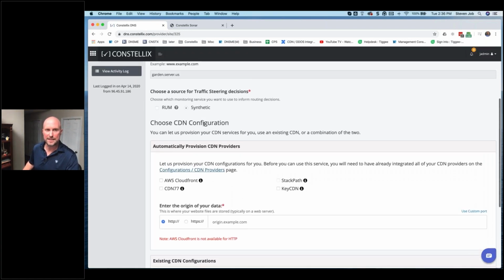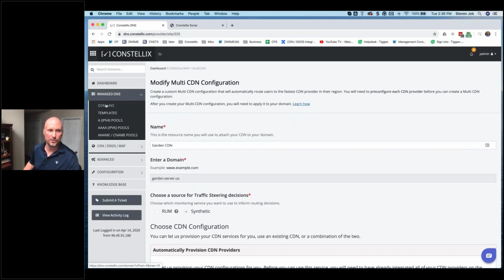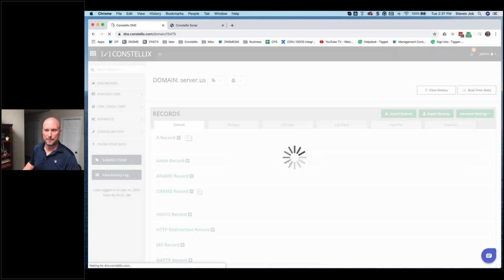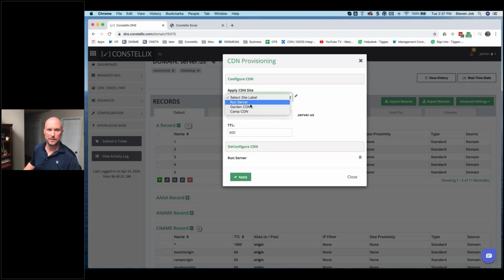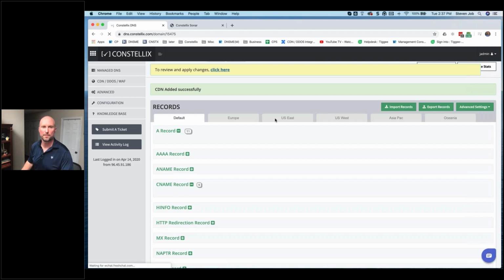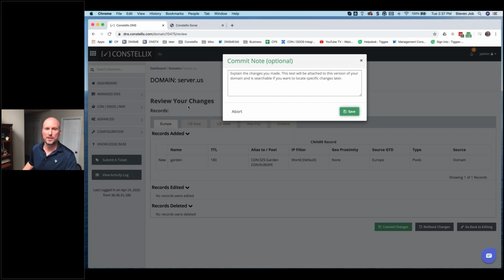And you see with this one, I did the synthetic check. So what that actually means, and actually I'm now going to configure that into my domain so we can actually see it work in real time. And I'm going to do my CDN provisioning. I'm going to do my garden. I'm just going to call it garden. I'm going to give it a short TTL of 180 seconds. Apply. And I'm going to commit this change.